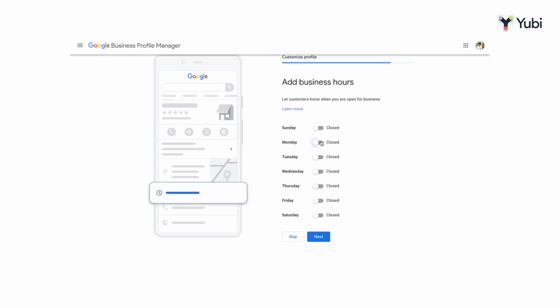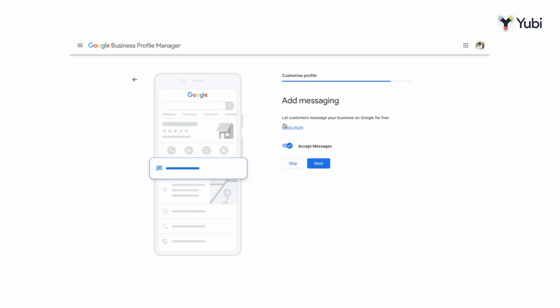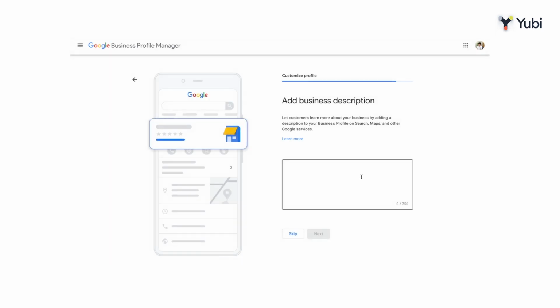Enter your business hours and click Next. Enable the option to receive messages directly from customers if desired and click Next. Add a relevant business description and photos.